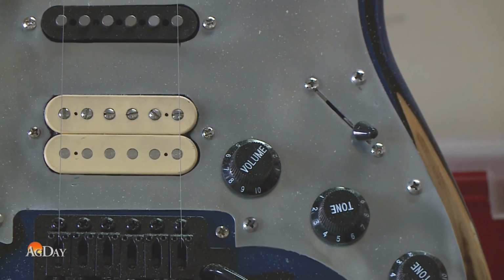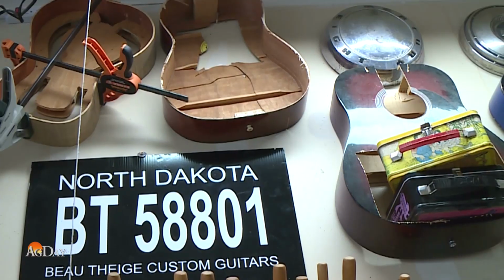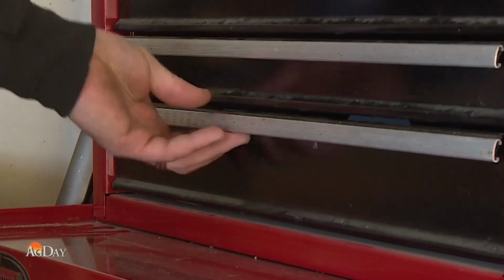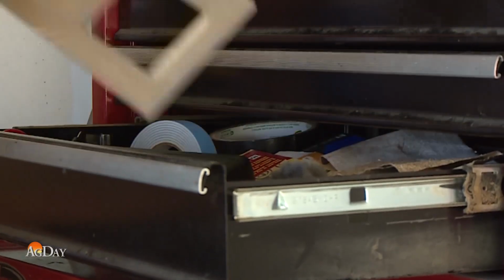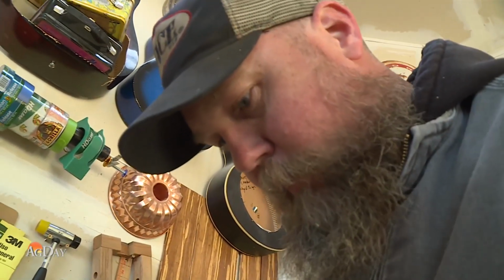257 instruments later, demand for his work has hit a crescendo from musicians all over the world. I think they just like that they're handmade. A lot of times people send me their own stuff, so essentially I'm making it out of their own materials. It takes him anywhere from a month to 4 months to crank out a guitar, but you don't have to buy one to admire his work.